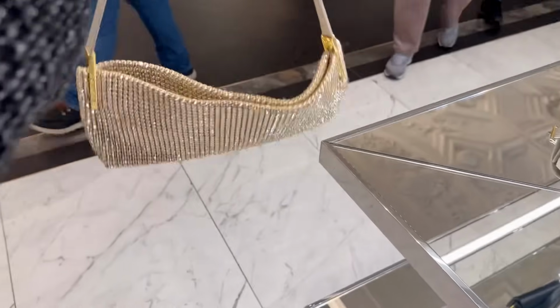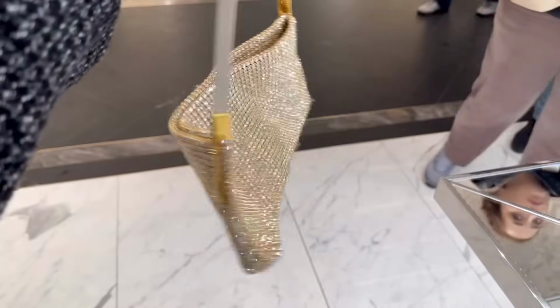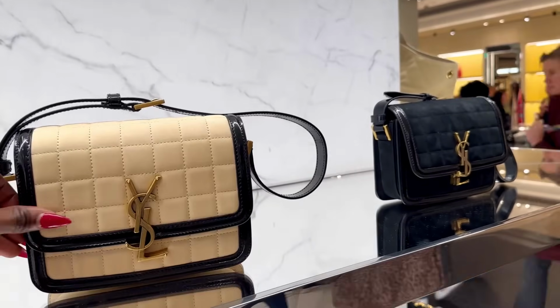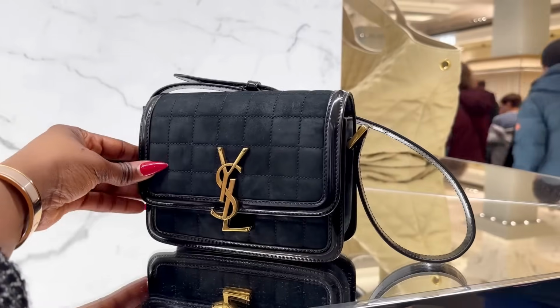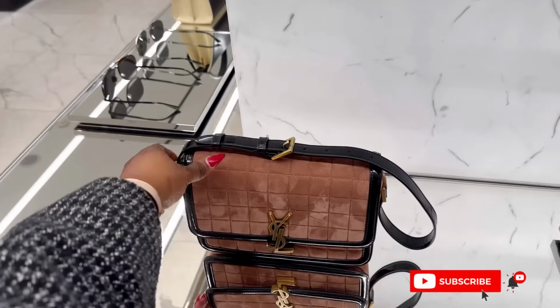This bag from Saint Laurent is perfect for evening. How gorgeous is this bag? Look at this crossbody as well. Oh, this is cute. This is very cute. Love this. Now this, I think this is the medium size.